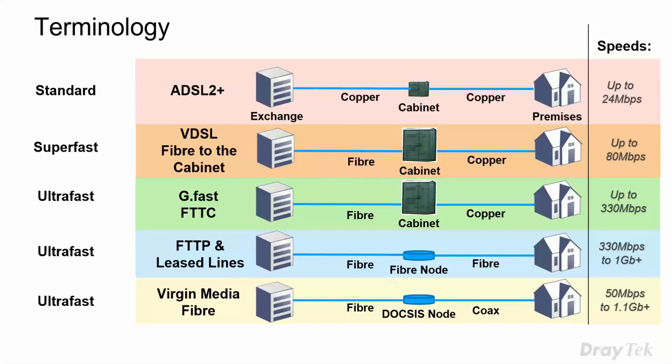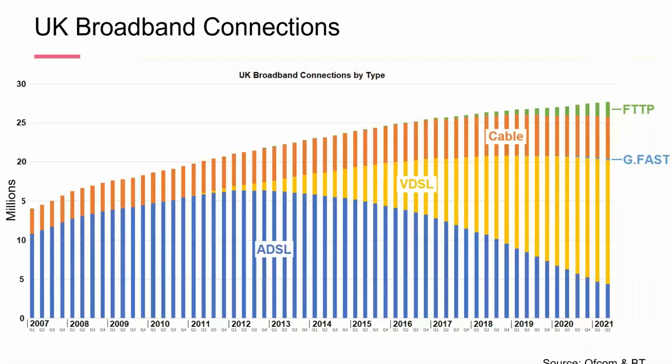The lower two here are the full fibre and gigabit connections. Virgin Media is a bit of a special case, which I'll get into, because they have a fibre network that does have some coax on it, but they have rollout plans where they're moving to actually deploy full fibre across the whole of their network, but still have a bit of coax at the very edge of it, just for connecting the customer to the connection. But we'll look at those when I go through the different operators.